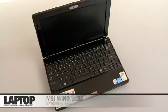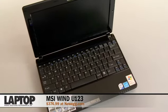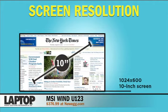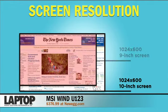On the 9-inch side, we really don't recommend these types of netbooks because the screen is too small and the resolution is too cramped. Also keep in mind that the keyboards are smaller in this size, so it's not really worth the price savings. By jumping up an extra $50 or so to a 10-inch netbook like this one, there's a reason why this is the sweet spot of the market. You get a 1024 by 600 resolution display, which is great for viewing web pages without scrolling side by side, and you also get a fuller size keyboard and touchpad.